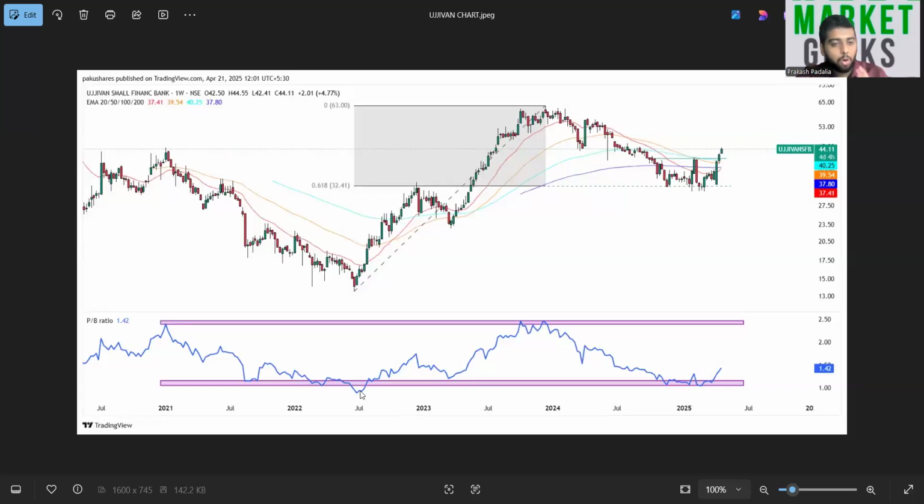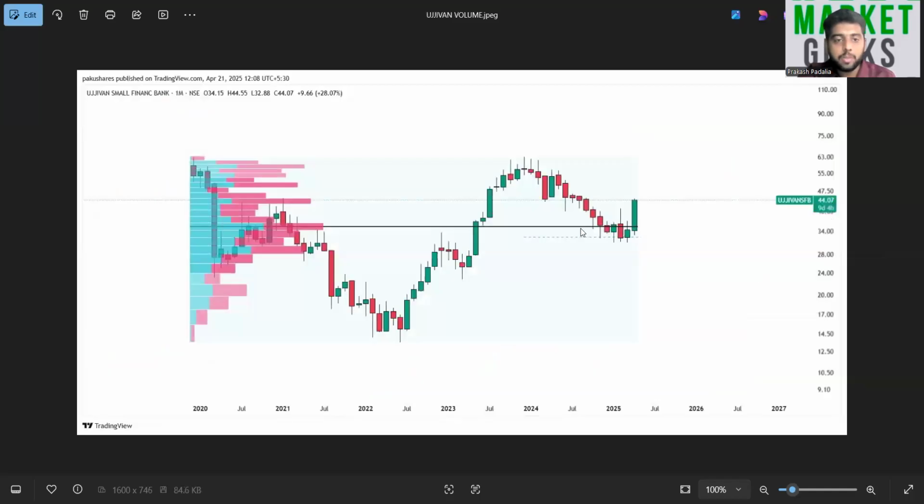So when did the stock bottom out last time? It bottomed out somewhere over here in June 2022 when the stock price was around 13.5 and the price to book value was below 1. And next time, which is currently in March and April 2025, the stock is again near the price to book value of 1. So history repeats itself technically as well as fundamentally. Okay, clear? Now we move to the volume profile of Ujjivan Small Finance Bank.